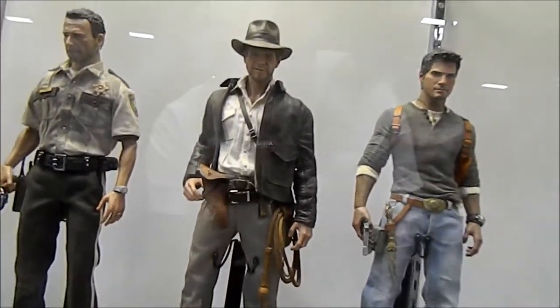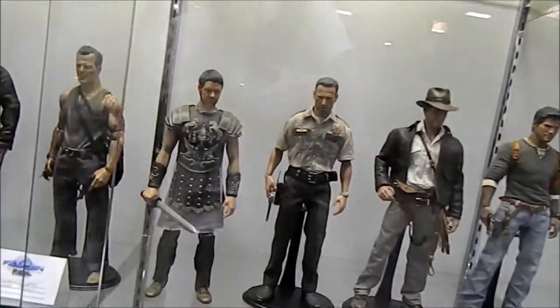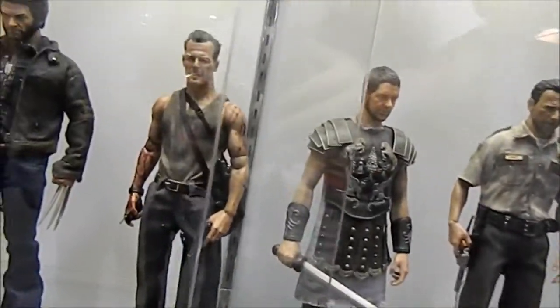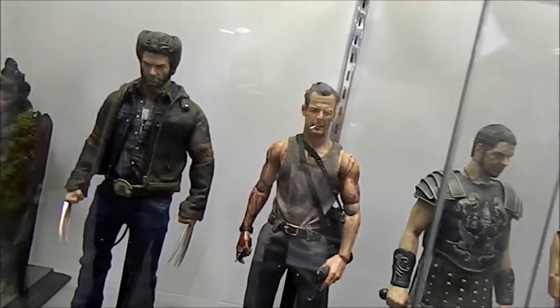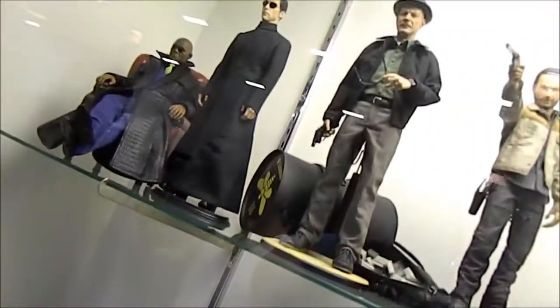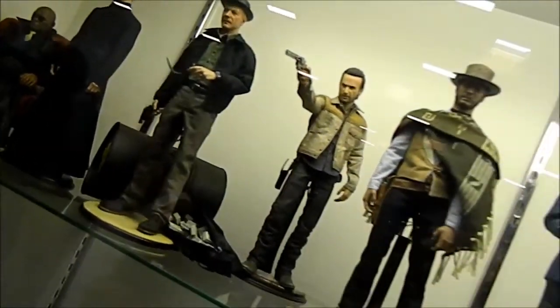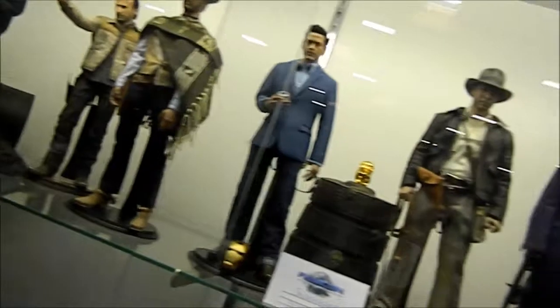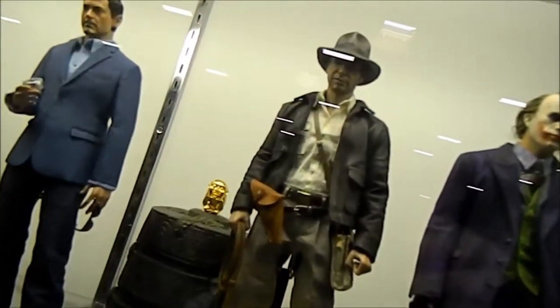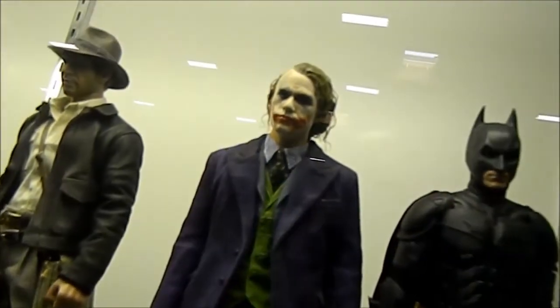And here you got Nathan Drake, I believe, followed by a custom Indiana Jones. I think that Indiana Jones era is the best likeness I've seen. There's another Russell Crowe, followed by Bruce Willis. That's a Grail Willis right there. Wolverine after that. Last of Us. And then Matrix, Heisenberg. You know, you got everybody. There's another Indiana Jones, not too into that either.